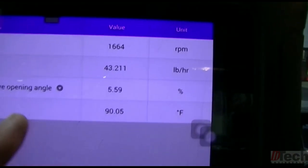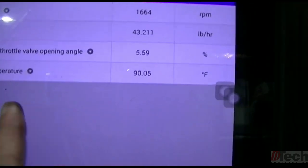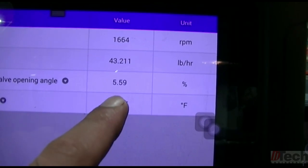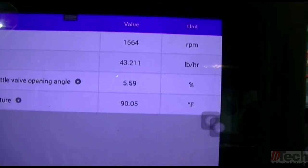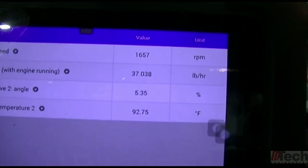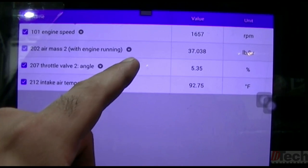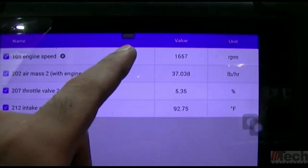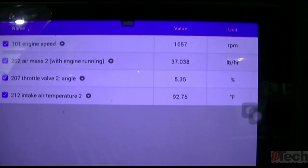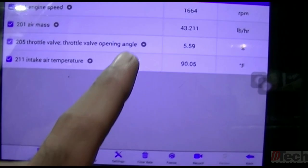At 43, big difference there already. Bank 1's breathing more. Throttle 5.3, 5.5, so very close. Temperature 90 and 92, so hotter again on bank 2. So it's flowing less, close to target, same target with these two. So it flows less as far as being measured, and temperature is higher on bank 2.